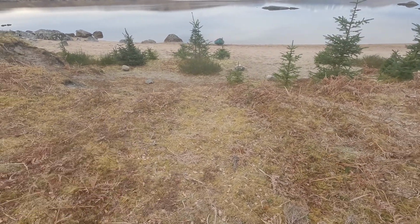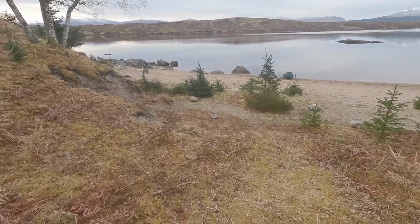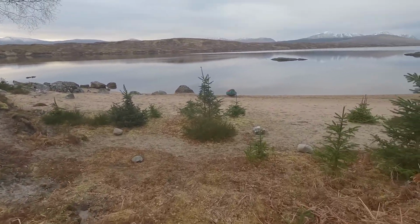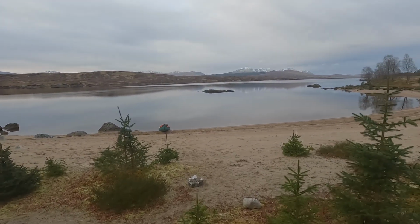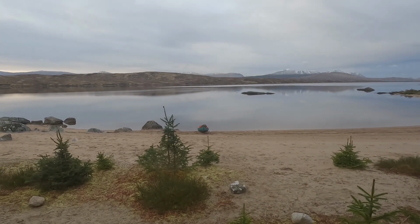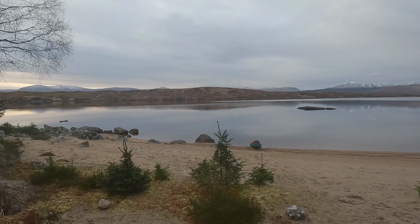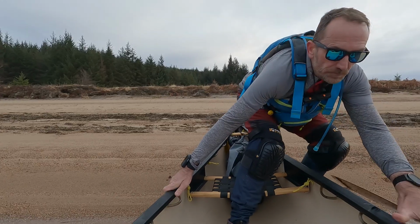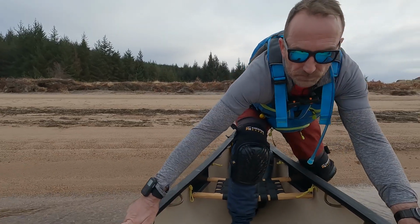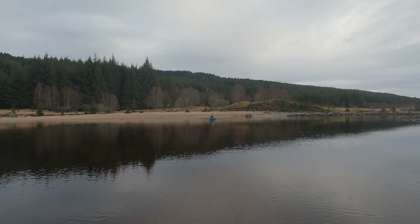There's the footprint of the tent. There's no kit and no other trace that I can see. All good to go. Look at that, how gorgeous is that this morning? The time just now is 7:30. Glorious. So there we go, that's camp struck and we're off.